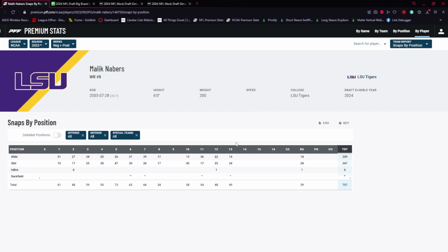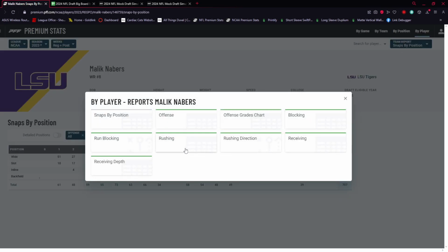So Malik Nabers, yeah, he's going to be more productive there, but you can go watch the film and he's just as productive outside as well. He's a great player there too. So I think he's someone who could do it all. He could be a Y. He could be a Z. I think he could even play a little bit of X, honestly. But that's kind of how I look at him.